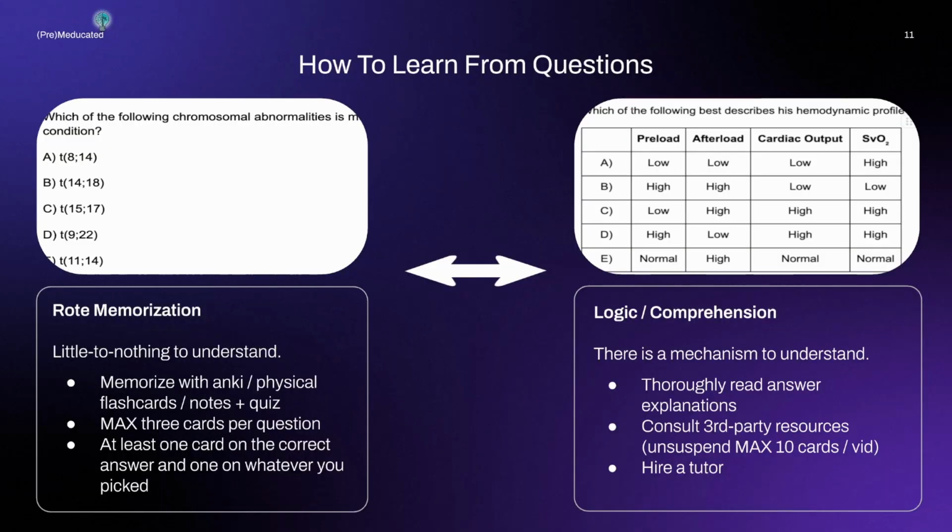Here's our continuum. Like I said, this is really important because it's going to help us decide how we learn from these. On the left side, you've got your rote memorization question. It's a question asking about different types of chromosomal abnormalities. Maybe the actual question was just asking you to decipher which one of these answer choices was the Philadelphia chromosome. So the correct answer would be 9;22 in that case. And that's just something you have to memorize.